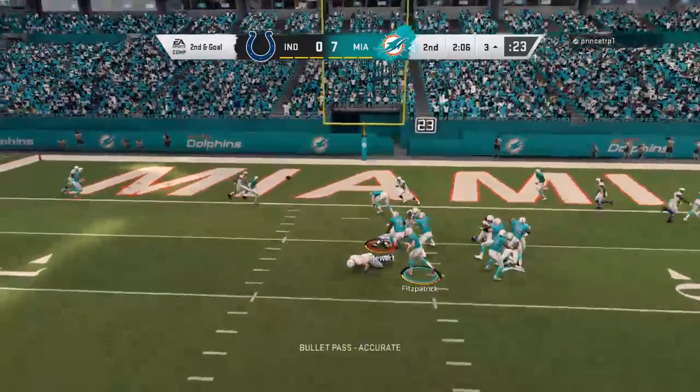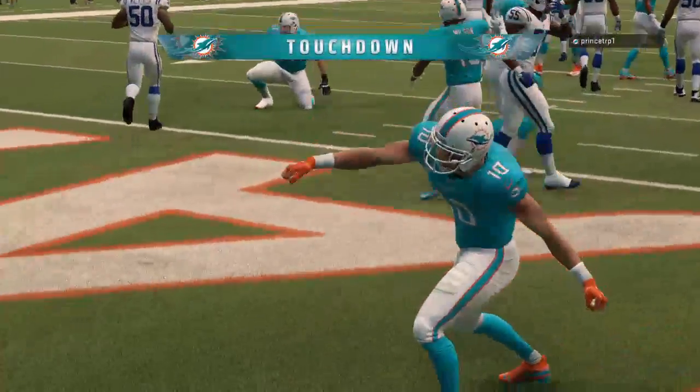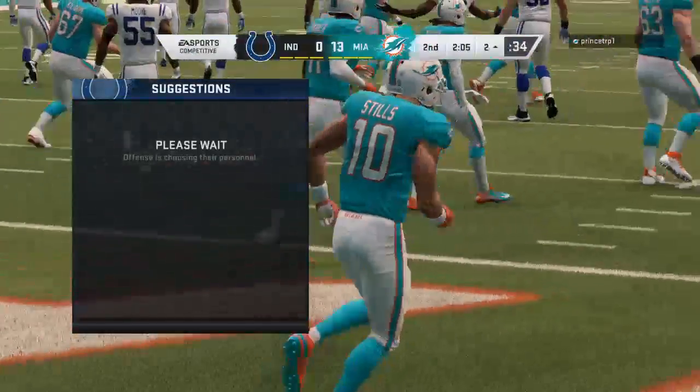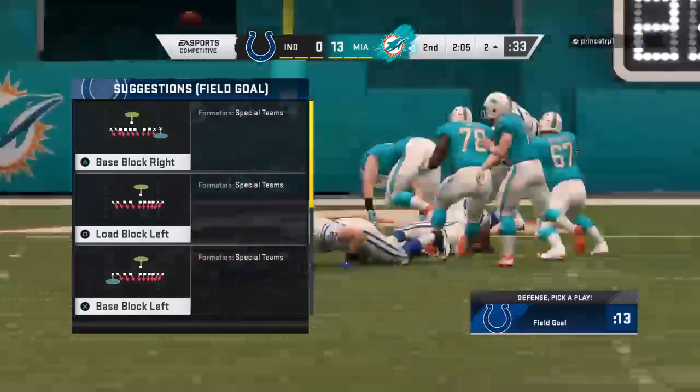They'll throw again, Fitzpatrick. And Stills has got it. Touchdown, Miami. From 3 yards out. And the Dolphins are able to grow their lead.